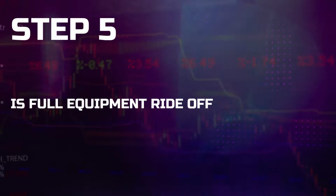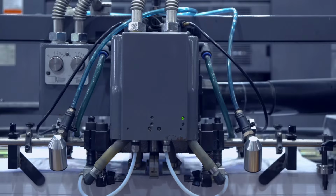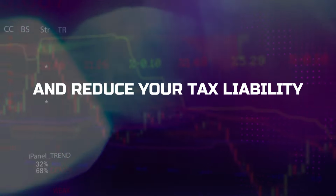Now, step 5 is full equipment write-off. Let's talk about this. Full equipment write-off allows you, whenever you purchase equipment for your business, to deduct the full cost of it. So what it allows you to do is maximize the deductions and reduce your tax liability.